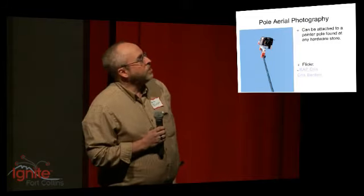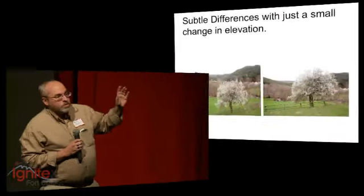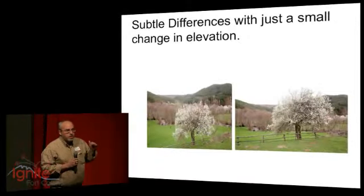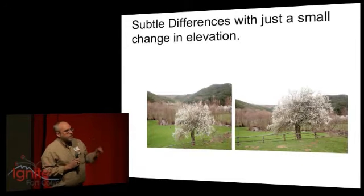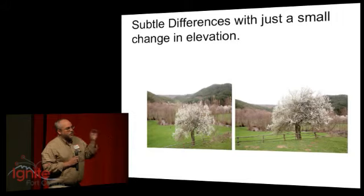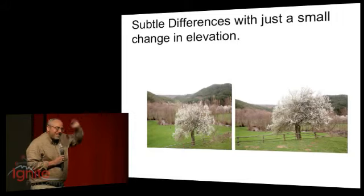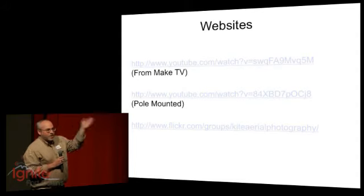Or you can take just a standard old painter's brush extension pole. You can get them from any Home Depot or anywhere like that. And you can do the same sort of gear on top of that. The remarkable thing about these is that with a very little change in height, you get a different perspective on it. Now, I recommend having understanding neighbors or doing this in a public place. Sometimes you don't want to know what's on the other side of that wall.